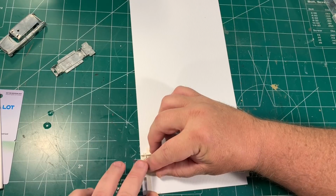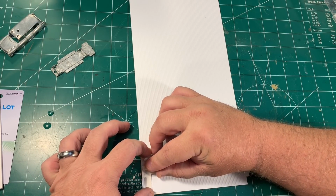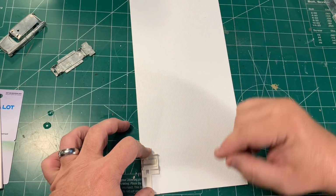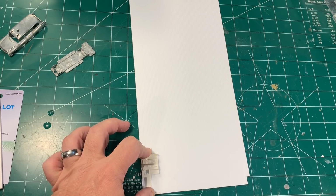Okay, so that worked out pretty good, and I gave the body a wash and put it aside to dry. And so while that's doing that, I can turn my attention back to the interior, and I'm going to make this floor. So I've got a piece of sheet styrene here. It's got grooves on one side and smooth on the other.